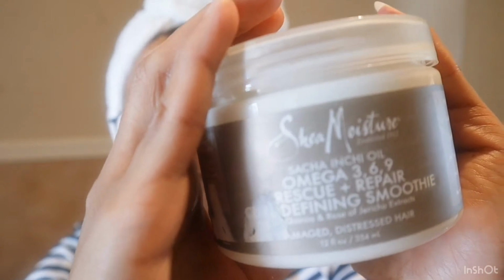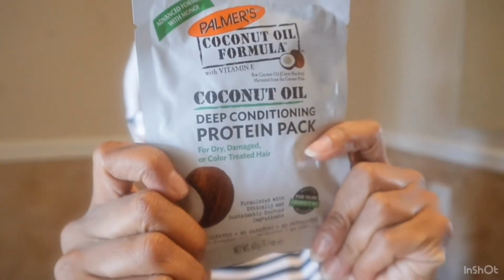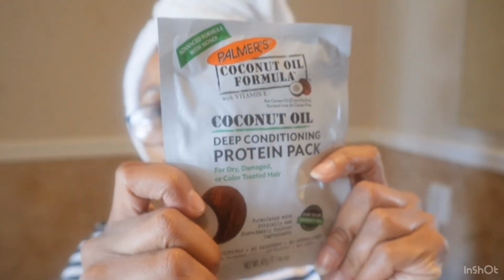I'm going to use this product today. I can't wait to do a flat twist with it. I've never done it before with this, so I'm looking forward to doing that. The first one I'm going to use will be this one. I'm so excited because, as you guys know, I nicely damaged my hair. Just putting the camera back. Didn't put any product on.